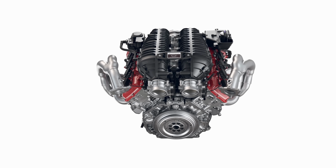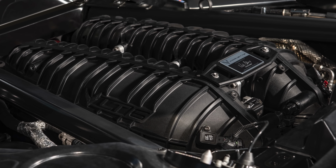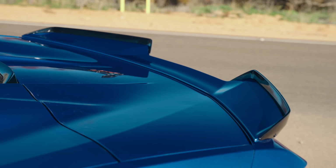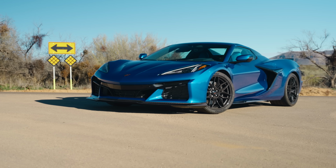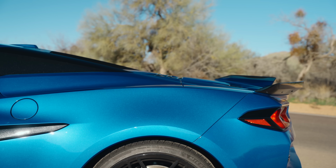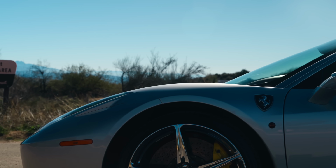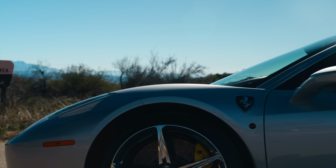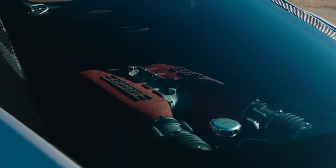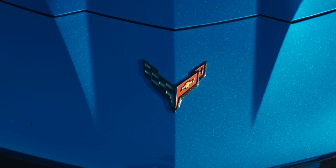It revs to 8,600, has sodium-filled exhaust valves, titanium intake valves and titanium conrods, and forged aluminium pistons. In short, it's a race engine that has been powering the C8R since 2019. But when was the last time anyone did a high-revving naturally aspirated V8 in a supercar? That's right, the Ferrari 458 back in 2009. That's 14 years ago. We thought non-forced induction V8s were a thing of the past. Not so, says Corvette. Think we'd better go and see what it's like.